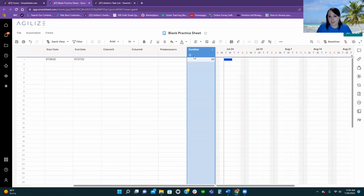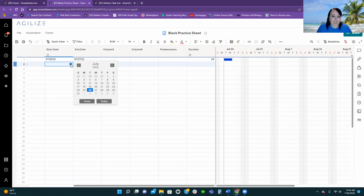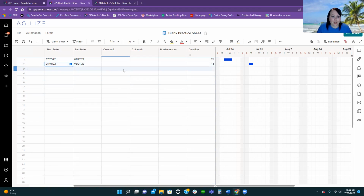It's automatically labeled to show you the predecessors. Let's say we added another one here, and we want this date to be dependent on this finishing. We would just use that row, if you look at the numbers over here, as the predecessor. So you would put 1 in there, and as you can see, it changed on our Gantt chart. It'll show you the little arrow that shows when this task is finished, this one's due to start.